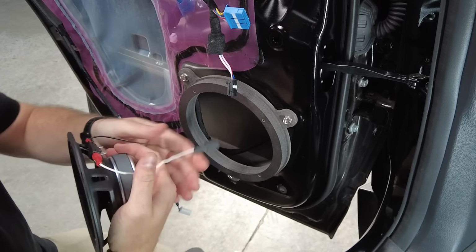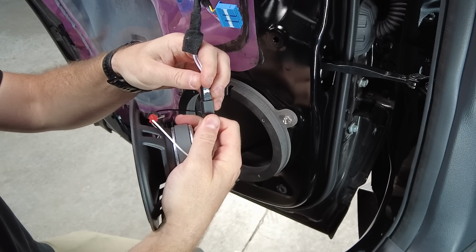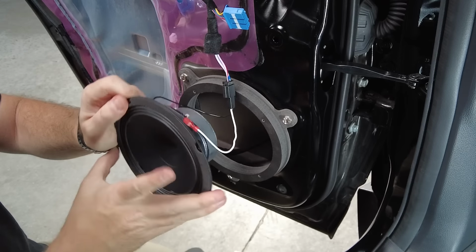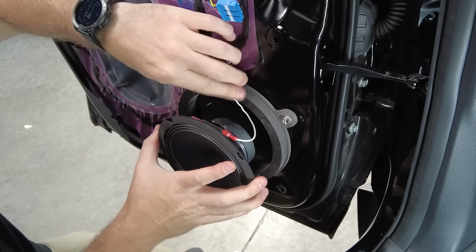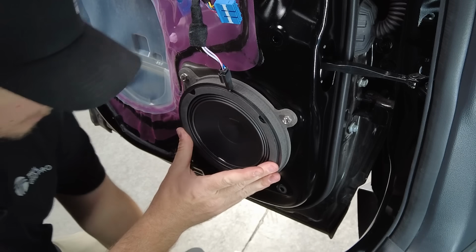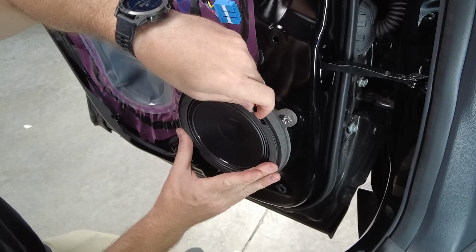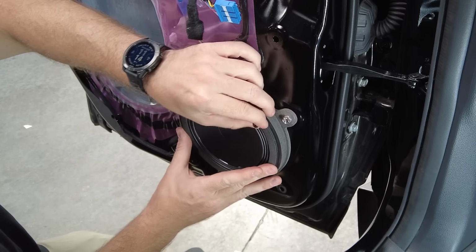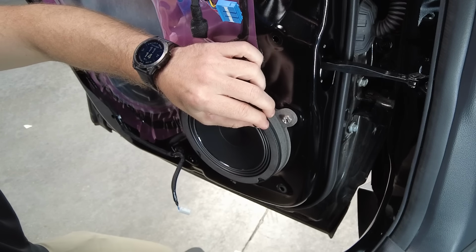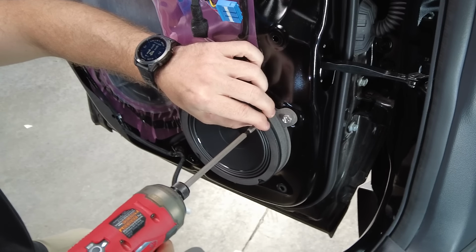Now grab our Audison 6.5 inch speaker. We'll connect our factory wiring. Again, we're going to put our wiring in the channel. Grab one of our Phillips head screws. We've got our mounting hole lined up there. Grab our screwdriver and get this started.